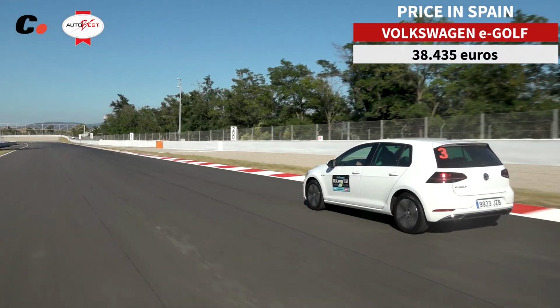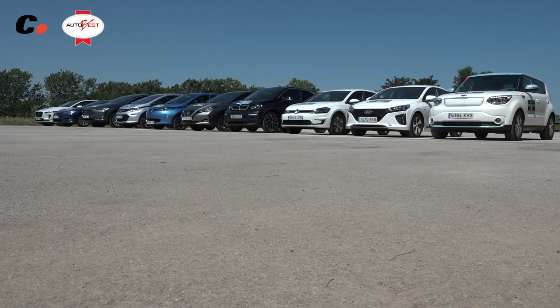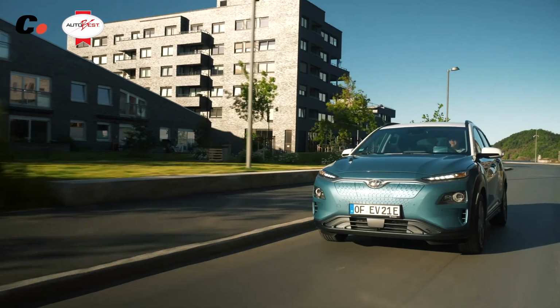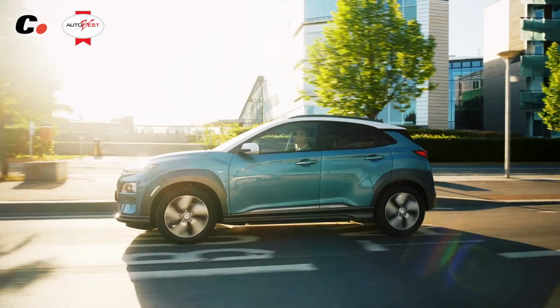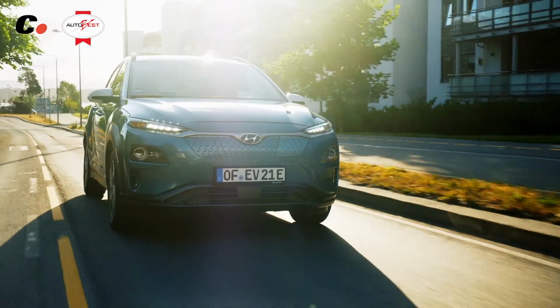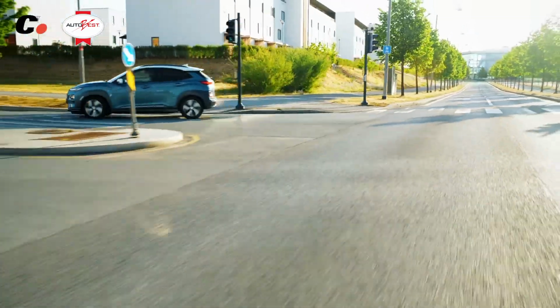The price starts from €38,435. In addition to all the mentioned cars, we also expected a Hyundai Kona. The car was promised to us, but unfortunately it didn't arrive. The Kona, launched these days in all European markets, has a homologated WLTP range of 482 kilometers.